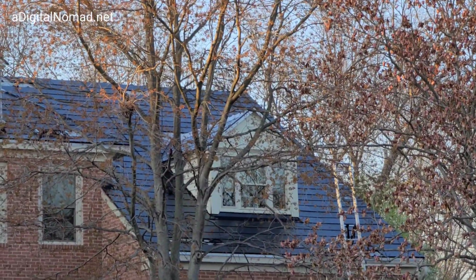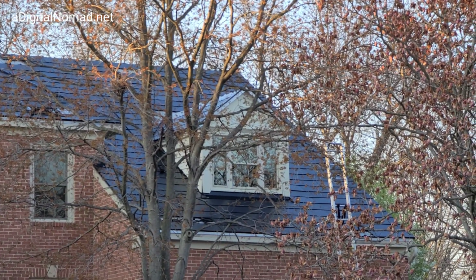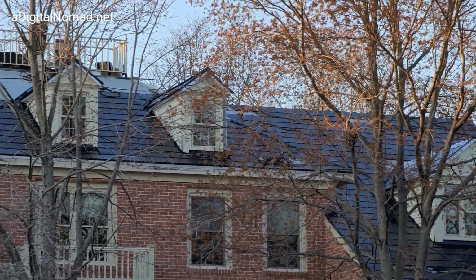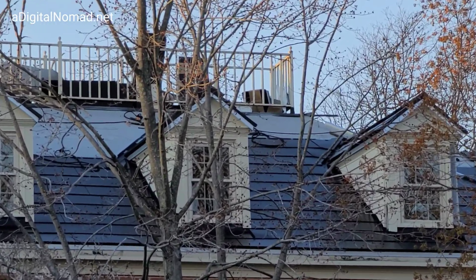Actually, it's a good thing we're here now, because once the leaves come out, you're not going to be able to see. But these tiles are done over the garage, and then these tiles on the main part of the roof are being put on. But you can see they're not done. They are still adding them up near the top of the roof.